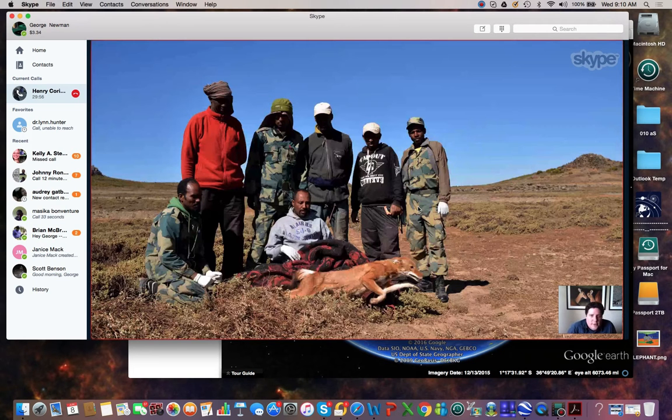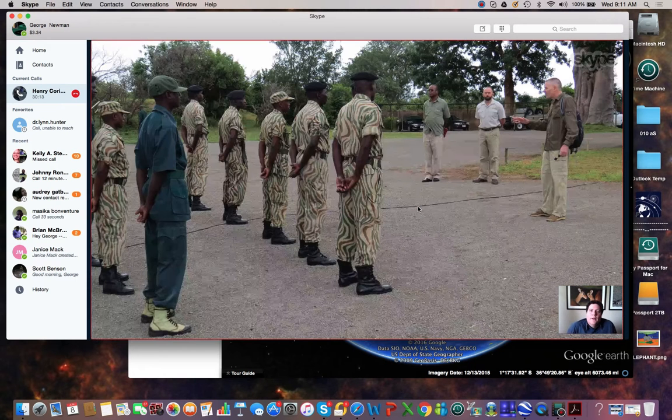These rangers are military people. They have guns, they're trained with arms, they are fighting poachers every day, and they put their lives on the line to protect the animals. We have rangers that have been shot, we have rangers that have been killed. Poaching is a violent crime, and we are working with a lot of these park authorities and rangers to make sure they have the equipment they need to fight the poachers.